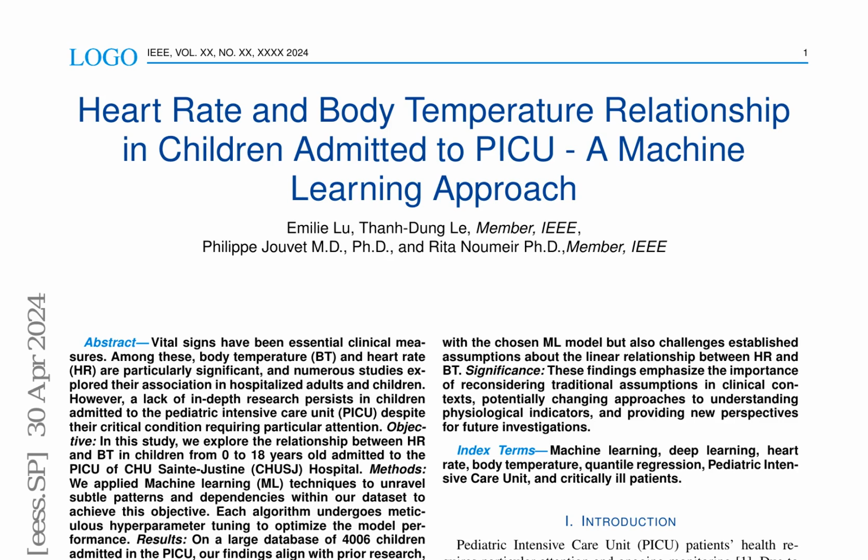Here is the combined summary of pages 5 to 8 of the research paper. This study explores the relationship between heart rate, HR, and body temperature, BT, in children admitted to the Pediatric Intensive Care Unit, PICU, using machine learning, ML, and deep learning, DL, approaches.